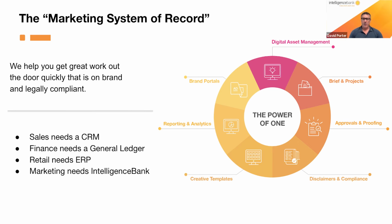If you take a look at a marketing system of record, we believe sales needs a CRM, finance needs a general ledger, retail needs an ERP, and marketing needs IntelligenceBank. So what we're all about is helping marketers get great work out the door quickly that's on brand and legally compliant. Again, at the center of that, we've got our digital asset management capabilities within the IntelligenceBank platform, and that enables people to manage content very effectively across the enterprise.